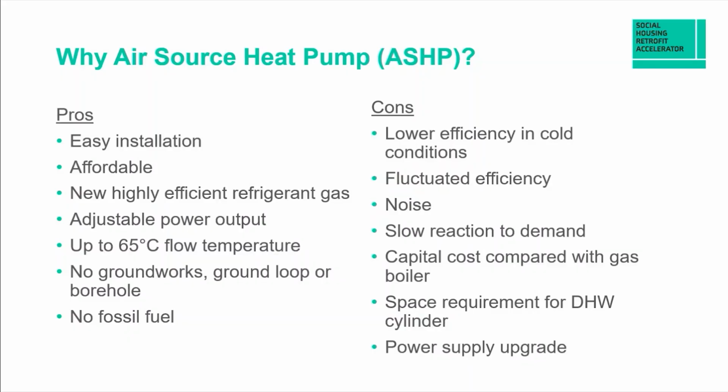A couple of downsides: lower efficiency in cold conditions. The efficiency depends on the external weather conditions. The fans make noise. The manufacturers work hard to reduce the noise, and with the latest products, they have achieved a noticeable noise reduction. The capex is higher than a conventional boiler system. The hot water cylinder needs internal space. Typically, the cylinder and pipework take up a space similar to a fridge freezer in the house, and the incoming power may need an upgrade to cope with the increased load.